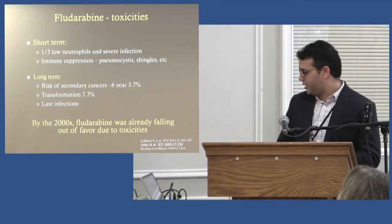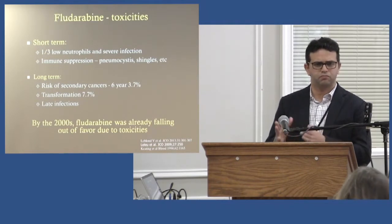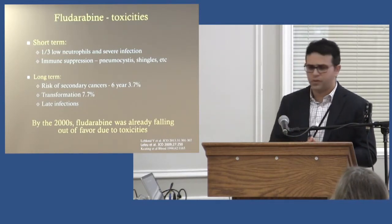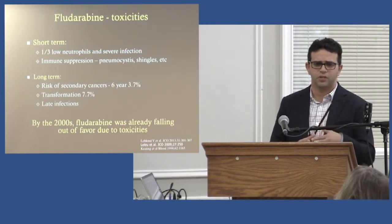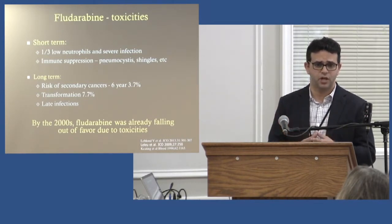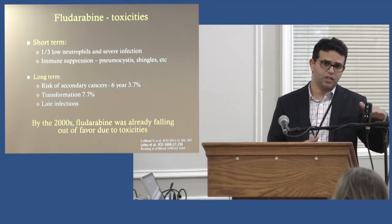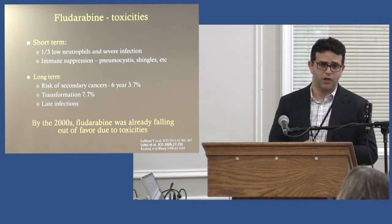So fludarabine, as I mentioned, is a toxic drug. We are using it less and less now for patients who have relapsed Waldenström, with the newer agents coming in. The short-term issue with it is that white blood cells and neutrophils can go very low, and these are the cells that help fight infections. With all our therapies, counts may decrease and go back up, but fludarabine can cause a slightly prolonged neutropenia, so patients can be at a higher risk of infections.